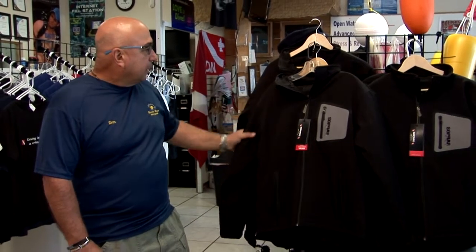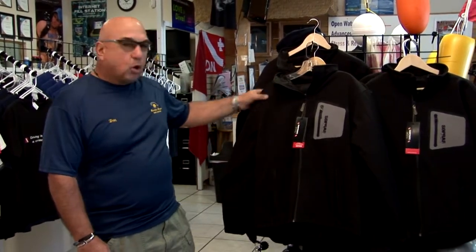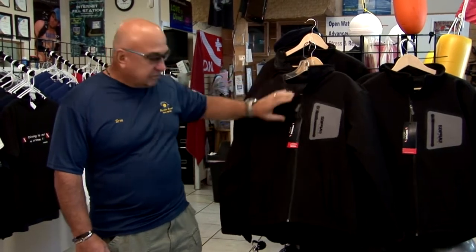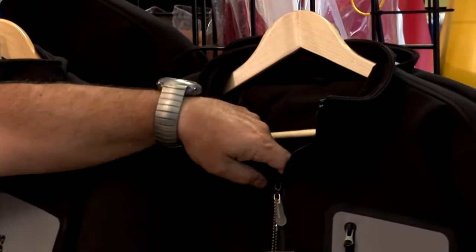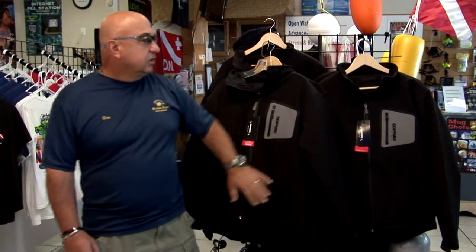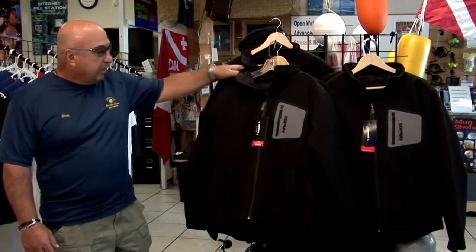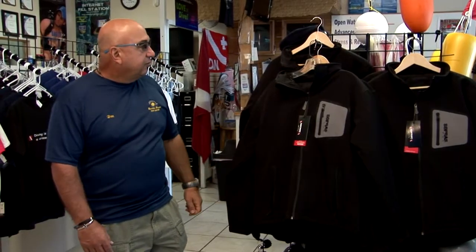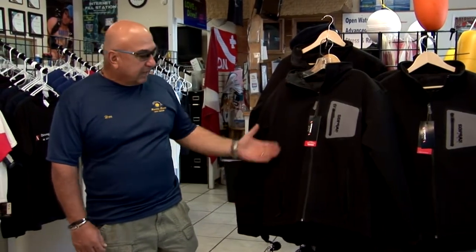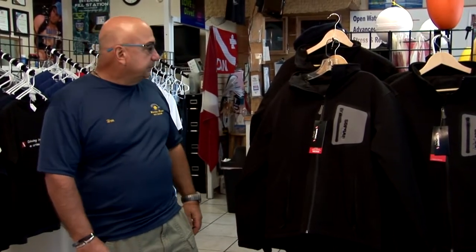Here we have some jackets from Sopra Sub, a company in Prague, Czechoslovakia. They're all waterproof. Some of them have a nice lining inside for the winter time that you can wear. Some of them are just a fleece or a micro fleece lining. These are valued at $125 and we have them for $69.99. So if you're interested in anything for the winter time, we have some of these for you to keep you warm on your dive interval.